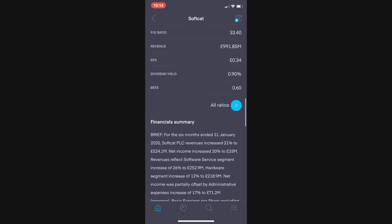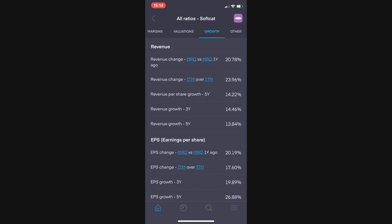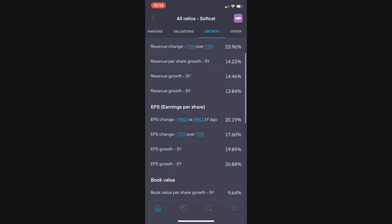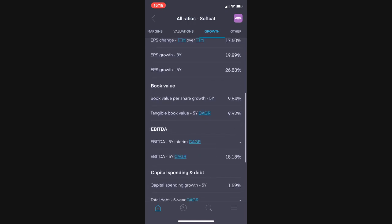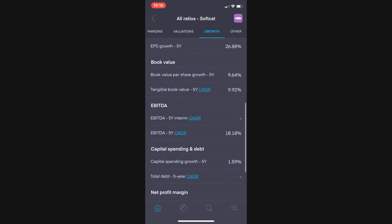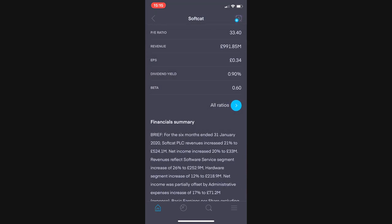Has been doing particularly well of late, and has a 3-year and 5-year revenue growth of double digits, 14.46% and 13.8% respectively, and EPS growth of 3 and 5 years of 19.89% and 26.88%, which is absolutely massive in my book, and a 5-year compound annual growth rate of 18.18%, which is also absolutely awesome. And then just to top it off with the cherry on top, I know the starting yield is pretty low, however their 3-year dividend growth rate is 41.14%, which is absolutely enormous, and will top that 0.9% up in no time at all once you get hold of this company. It's also got 3 years of consecutive dividend growth.